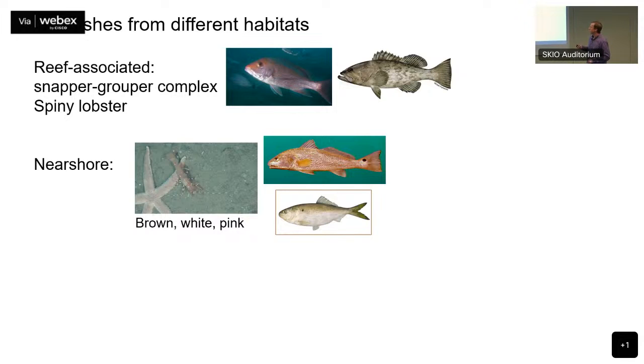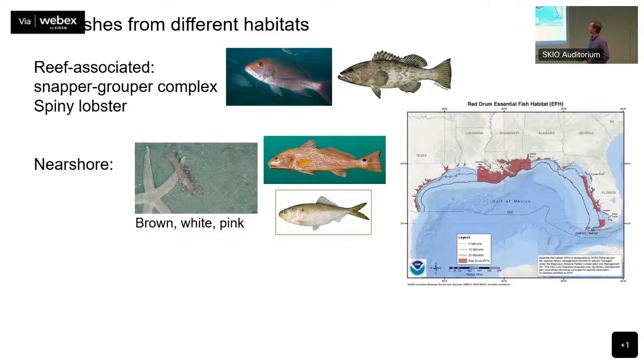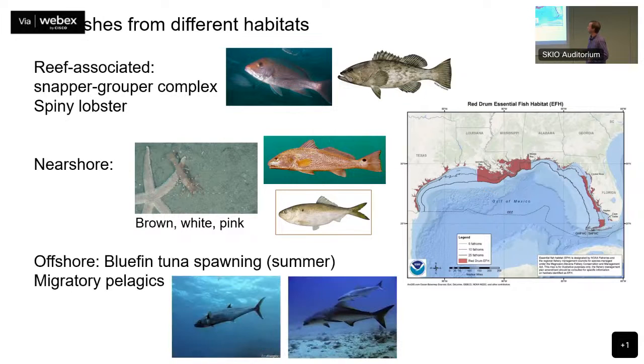And then this is a redfish, which is a really popular sport fish, and then also for eating. If you've been to New Orleans, you might have had redfish. And here is the essential fish habitat for redfish or red drum. And so you can see that it very much hangs out in these nearshore waters where there's a lot of river influence, particularly around Louisiana. And we'll talk about this area a lot as we move on.